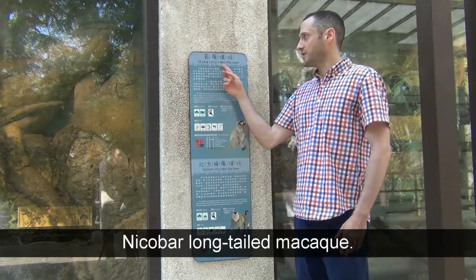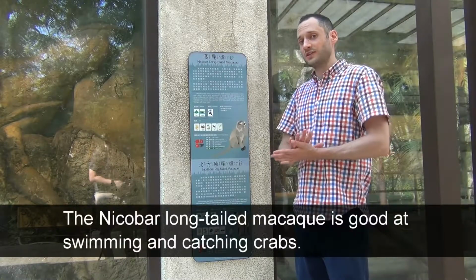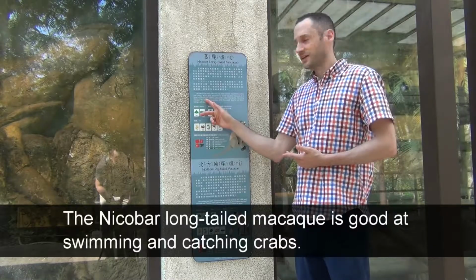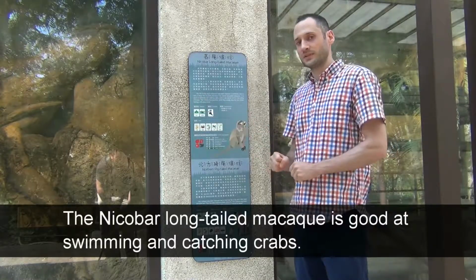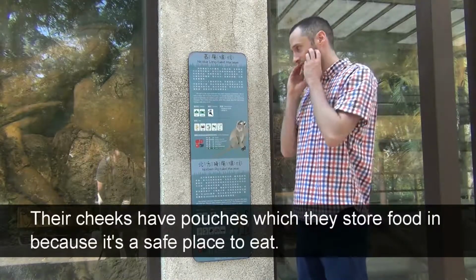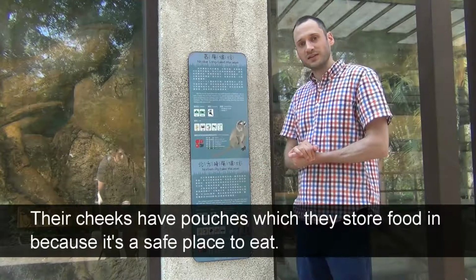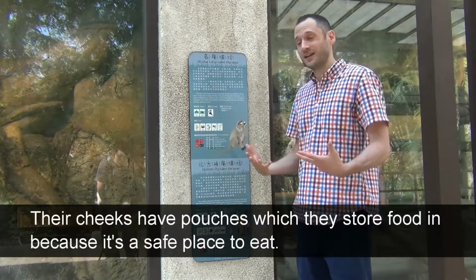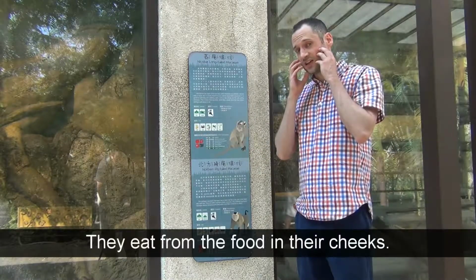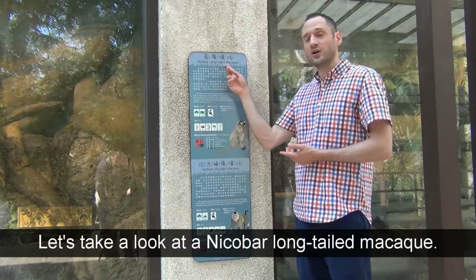Nicobar long-tailed macaque. The Nicobar long-tailed macaque is good at swimming and catching crabs. Their cheeks have pouches which they store food in because it's a safe place to eat. They eat from the food in their cheeks. Let's take a look at a Nicobar long-tailed macaque.